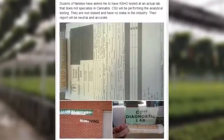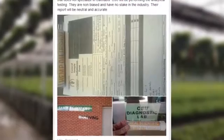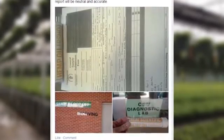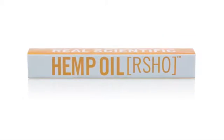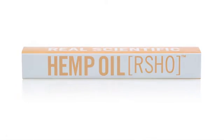On May 8th, 2014, Jason Cranford dropped off a product sample of real scientific hemp oil, or RSHO, for heavy metals testing. We were asked to test the sample for volatile organics and heavy metals. The volume of samples was about 1 to 2 milliliters, which is very small, but we went ahead with the test anyway. The procedure for testing for heavy metals is complicated and requires a process called wet ashing.